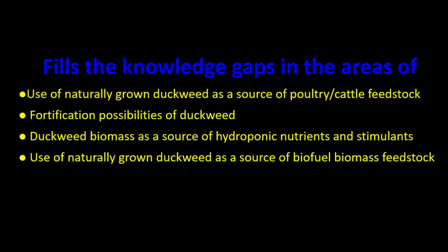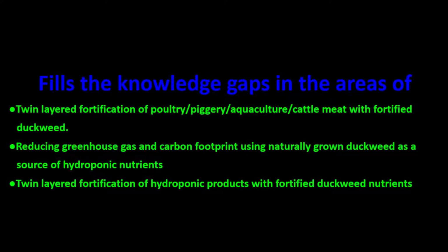It fills the knowledge gaps in the areas of use of naturally grown duckweed as a source of poultry and cattle feedstock, fortification possibilities of duckweed biomass as a source of hydroponic nutrients and stimulants, the use of naturally grown duckweed as a source of biofuel mass, feedstock, twin-layered fortification of poultry, piggery, aquaculture, cattle meat with fortified duckweed, reducing greenhouse gas and carbon footprint using naturally grown duckweed as a source of hydroponic nutrients, and twin-layered fortification of hydroponic products with fortified duckweed nutrients.